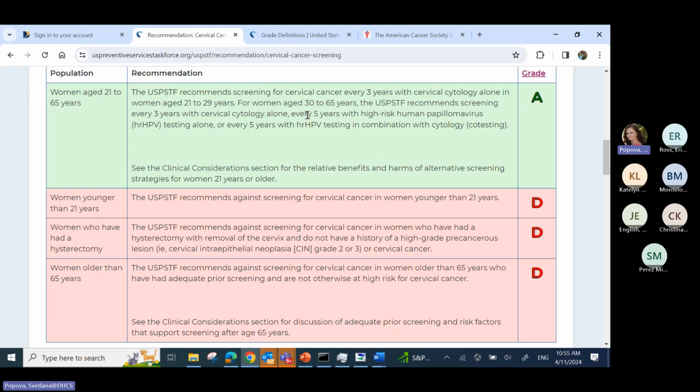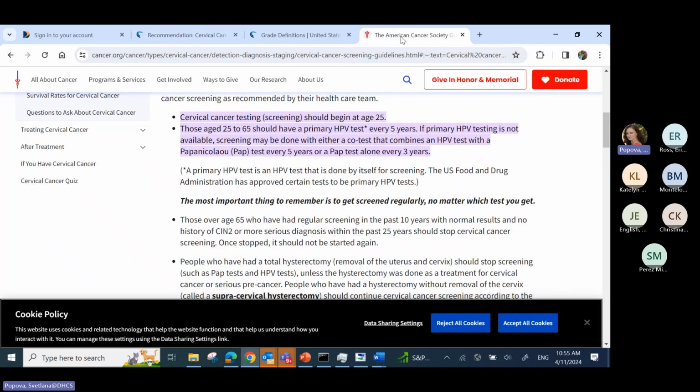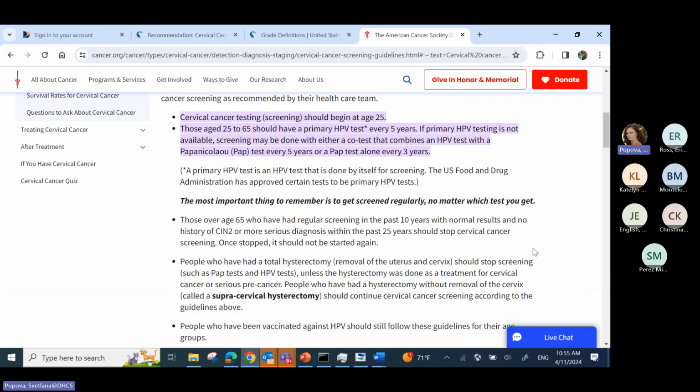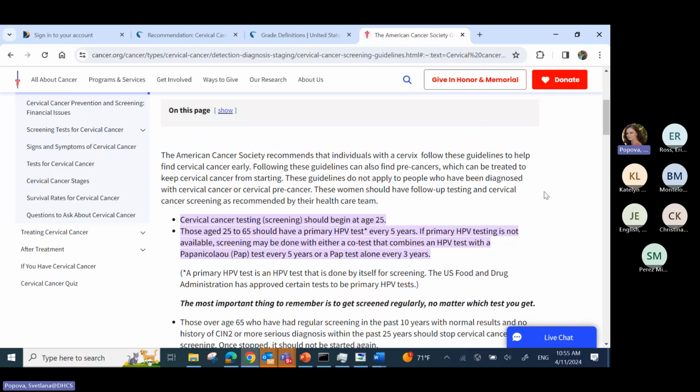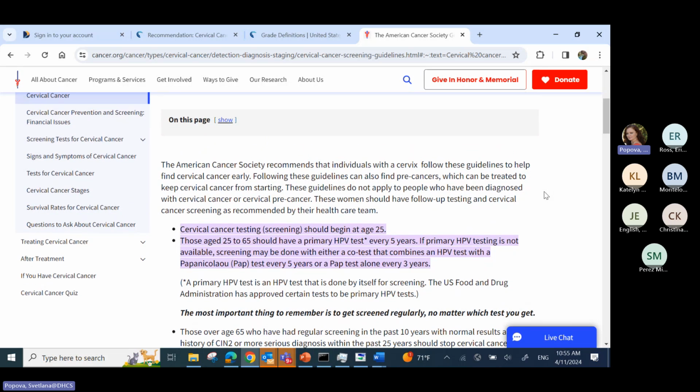But I also want to talk about the American Cancer Society. The American Cancer Society is also one of the most reputable groups that release a lot of recommendations in regards to cancer screening. But we don't follow these recommendations. These recommendations for cervical cancer were updated a few years ago, but they are different from USPSTF. The reason I want to bring it up is that some providers and also some women may want to follow this recommendation, and we have to be very clear in regards to what we cover or not.